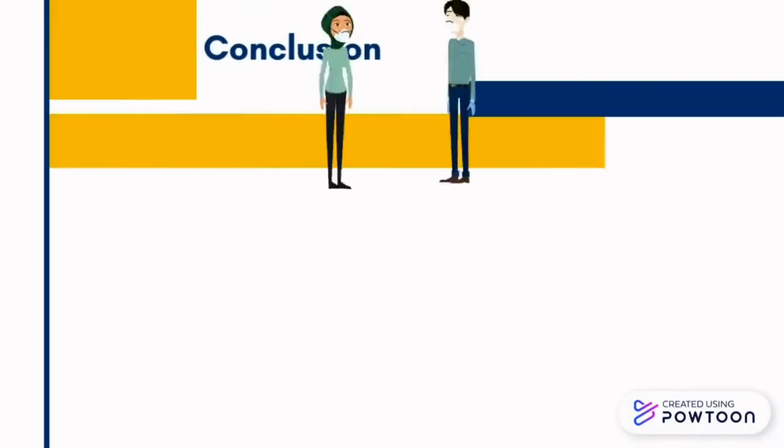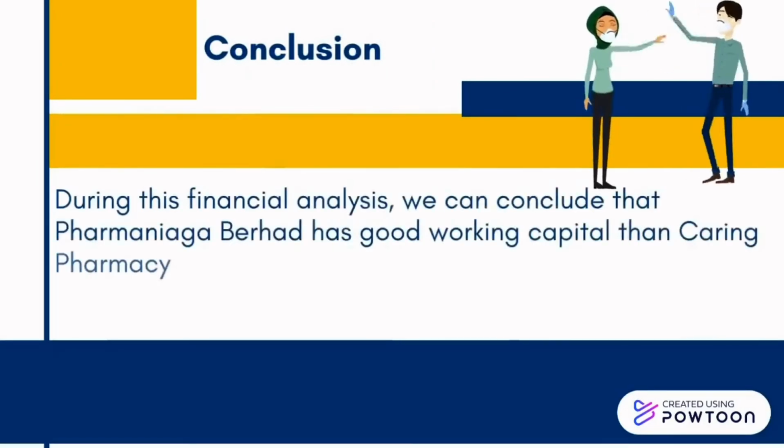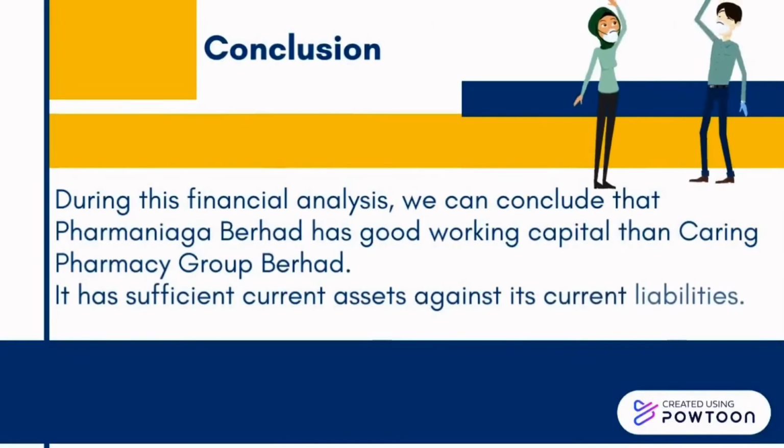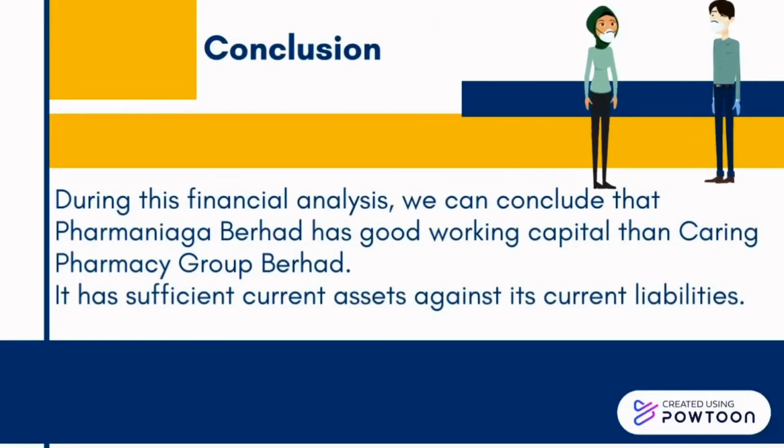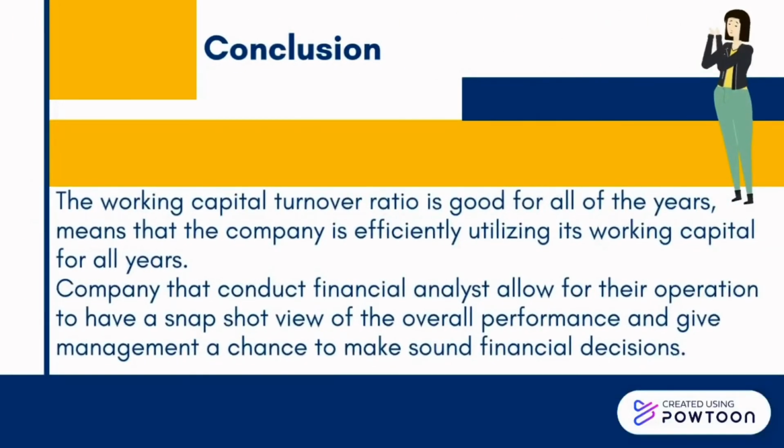From this financial analysis, we can conclude that Farmania Gerberhad has better working capital than Caring Pharmacy Group Berhad. It has sufficient current assets against its current liabilities. The working capital turnover ratio is good for all of the years, which means that the company is efficiently utilizing its working capital for all years.